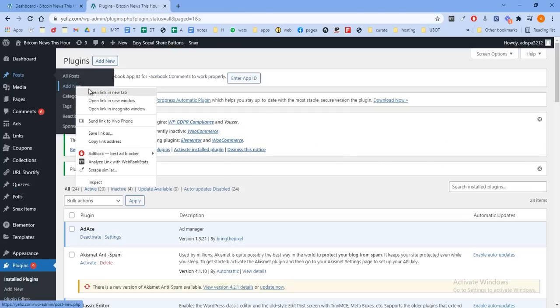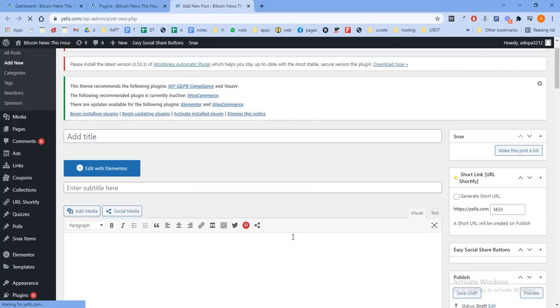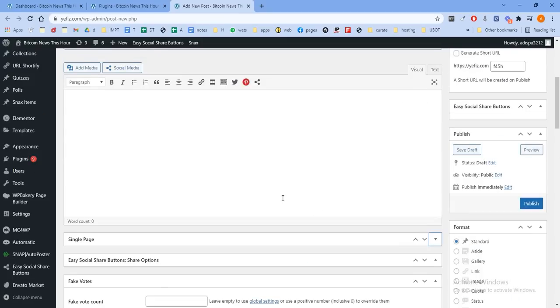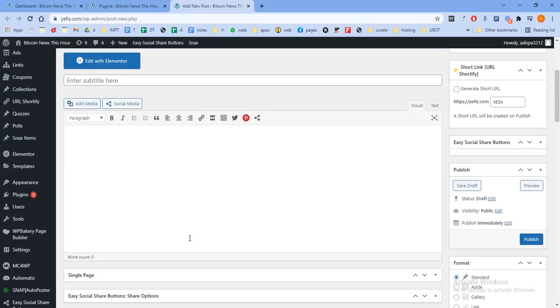And now let's go and create a new article for our website. So go to post and hit that new post. Now it looks really good. Very easy interface, simple. Okay, this is of course coming from the plugin named Elementor. Here type in the post title. If you want to add subtitle, you can add it here. Here goes the content of your post. You can add images and all the text and videos, everything goes here.